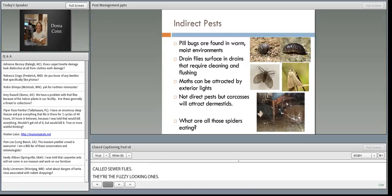Again, they're not a direct pest, but they will attract the other ones when they die. Moths, the big white moths, not the little clothes moths. These are the big moths that go banging against your lights at night. Again, they often get into our building. They're not going to eat our collections, but they will get eaten by the dermestid beetles.